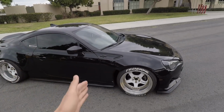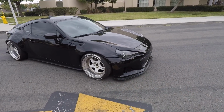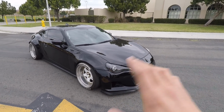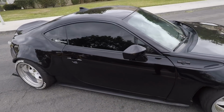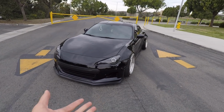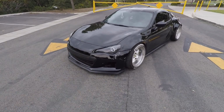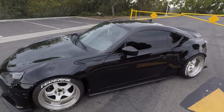The FRS, BRZ, and 86, literally the same. The only difference the three of them have is the front bumper pretty much. So they all have different front bumpers, but besides that, same motor, they're not turbo, they're literally the exact same car. So just to clear that up, because a lot of people get kind of triggered, I guess I can say. I just had to clear that up for you guys before we start today's video. And one thing I did notice is that I pretty much have one piece from all three of the cars. So I have a BRZ bumper on an FRS with Toyota badges on the back.